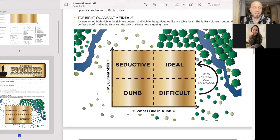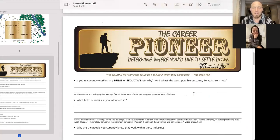And if we take a job that's very low on your current skill set but very high on all the things you like, that's considered a difficult job option. But the thing with a difficult job option is that when you add learning and experience, it can transition into becoming an ideal job option. As our skills go up, it becomes ideal. That's like settling in a place that's going to grow into something good eventually. So that's how this looks.